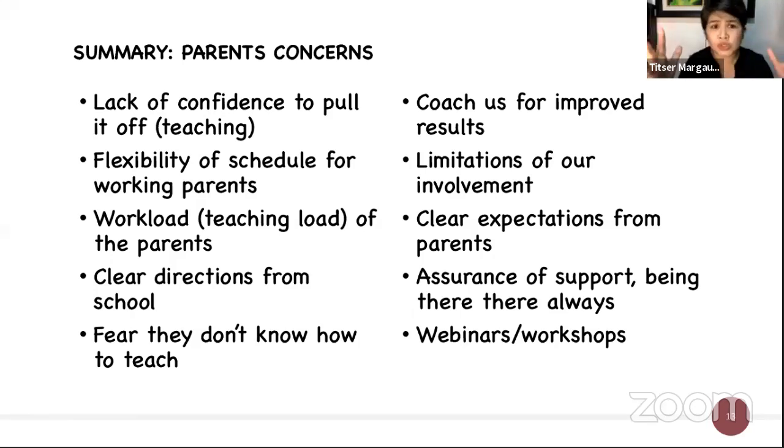So this is just a summary of what the parents are concerned about. Lack of confidence to pull off teaching. They are scared. They don't know how to teach. And then of course there's this issue of flexibility of schedule for working parents, which is actually addressed now because we have the synchronous and the asynchronous learning. Actually, the asynchronous learning is the answer, and the respect for families who have different schedules.